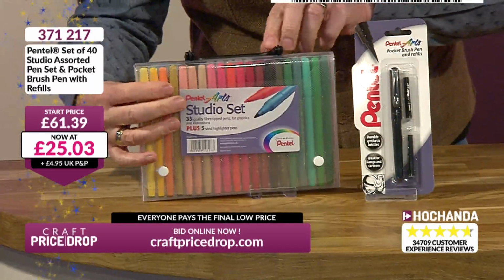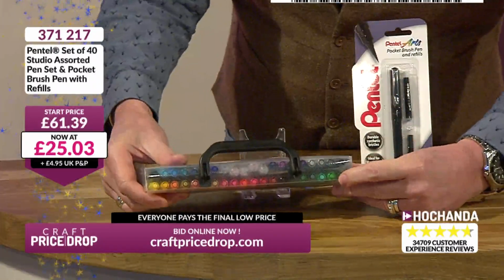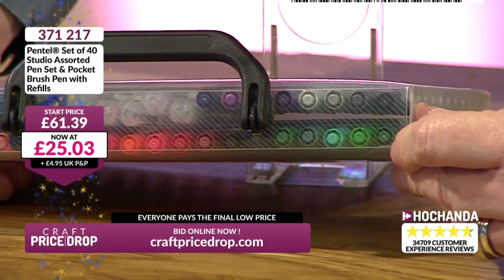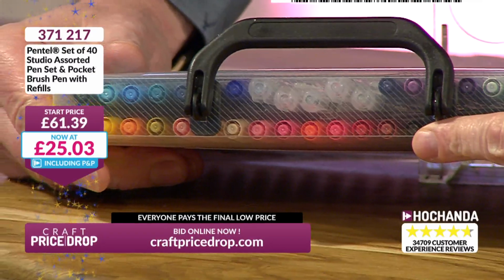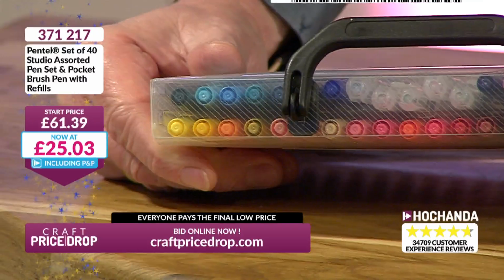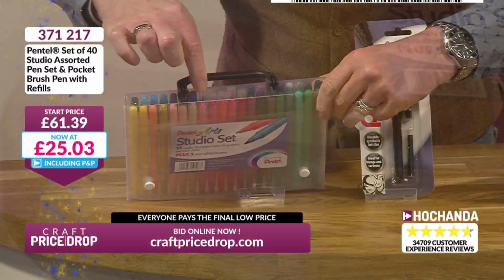And there are loads of different shades of the same colour. So like for your greens, for example, if you want to make very believable foliage, or trees or anything like that, grasses, you've got probably about 4 or 5 shades of green in there. Probably about 5 or 6 shades of red and orange and pink. There's 6 in each colour family, isn't there? 6 shades of blue there. It's a really good set, and you've got those highlighter pens in the centre.